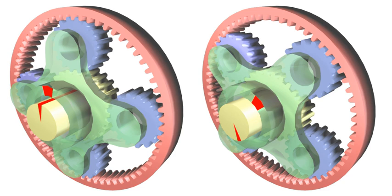Extending this case from the one above, one turn of the sun gear results in -n_s/n_p turns of the planets. One turn of a planet gear results in n_p/n_r turns of the ring gear. So, with the planetary carrier locked, one turn of the sun gear results in -n_s/n_r turns of the ring gear.